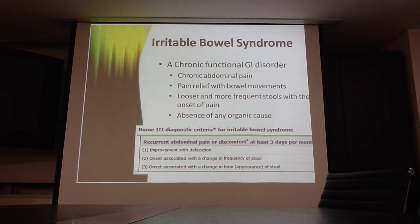IBS. Irritable bowel syndrome is a chronic functional GI disorder. It is characterized by chronic abdominal pain and pain relief with bowel movements, so improvement with defecation, and looser and more frequent stools with the onset of pain, in the absence of any organic cause. So the doctor should give reassurance to the patient.